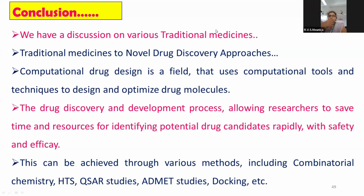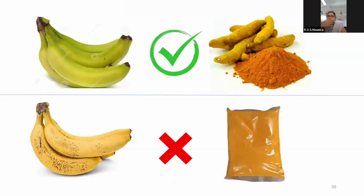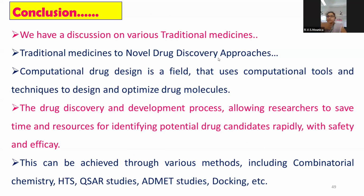I also extend my sincere thanks to our esteemed speaker, Dr. K. Srikant Kumar sir, for sharing his knowledge and expertise in the field of traditional medicine to research in drug design and development process. Your session covered herbal products, Siddha, Ayurveda, and naturopathy, leading to the process of synthesis from these natural products to synthetic drugs, and also the process of confirming the characteristics of the drugs, and regarding combinatorial chemistry, hits identification, and some of the software for the docking system.